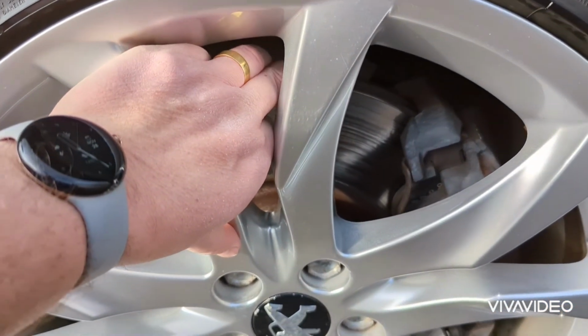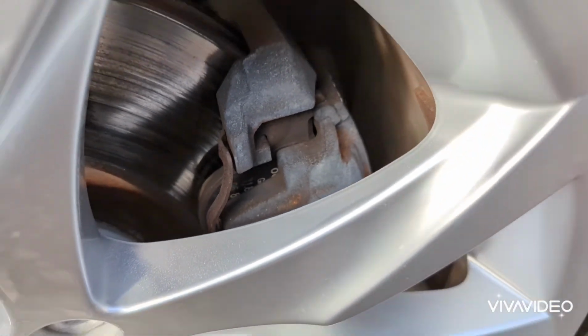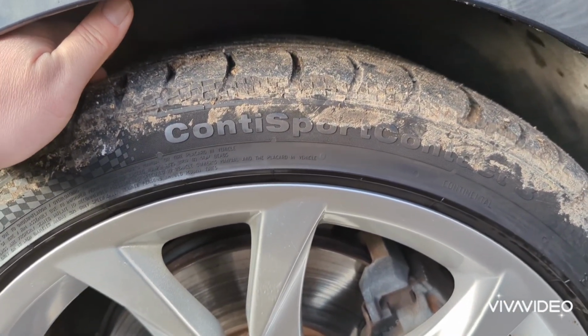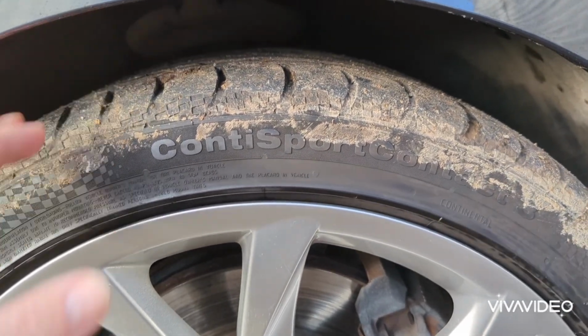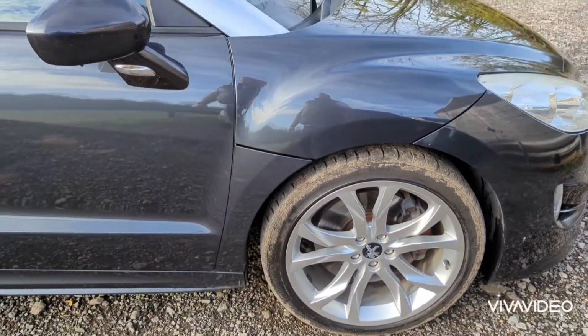Front discs have got the beginnings of a lip. Don't know if you can see that very well, but the pads have got lots of life in them. This front tyre, it does have a matching set of Continental tyres, these Conti Sports. This one's about 2 mil from the wear indicator, so lots of life left in that. You can see there's lots of tread on them. I think they look really smart, really suit the car.